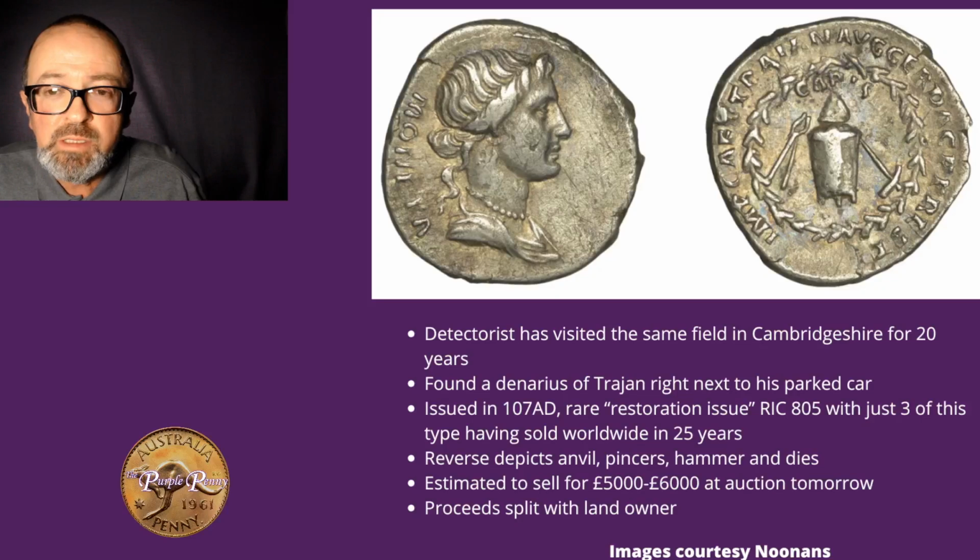But the story goes that he was metal detecting the field one day and had found nothing, walked back to his car, thought he'd just run the metal detector around where the car was parked, and this coin was found about 20 centimetres underground right next to his car door.